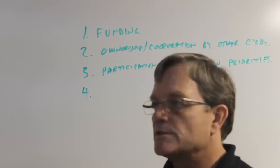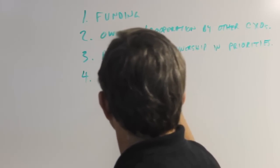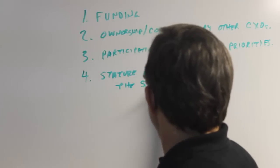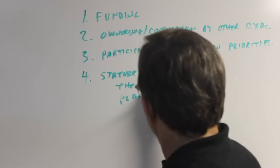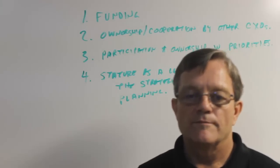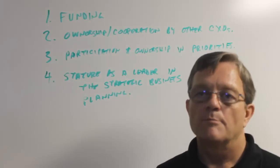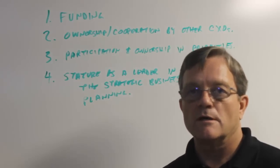Another challenge that faces CIOs oftentimes is just their stature as a leader in the strategic business planning activities in the company. A lot of CIOs don't see themselves, or the rest of the senior leadership team doesn't see them either, as a full participating member of how strategic business planning is done in the company.